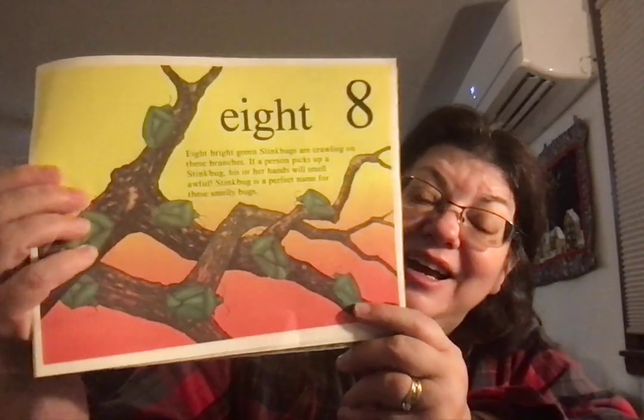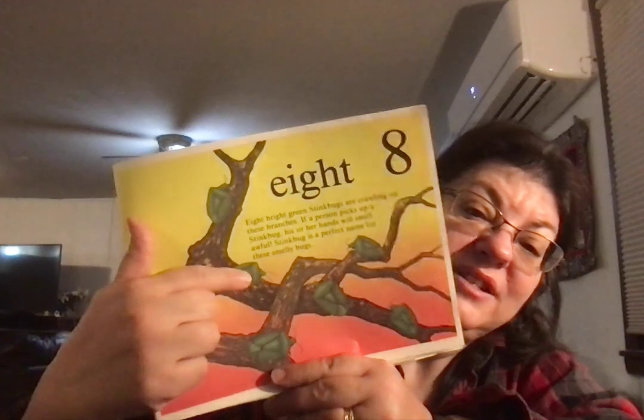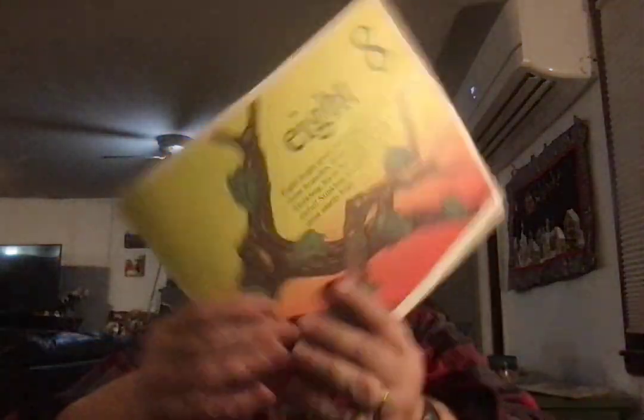Oh. Eight. Those are stink bugs. One, two, three, four, five, six, seven, eight. Eight bright green stink bugs are crawling on these branches. If a person picks up a stink bug in his hands, they smell awful. Stink bug is the perfect name for these smelly bugs.